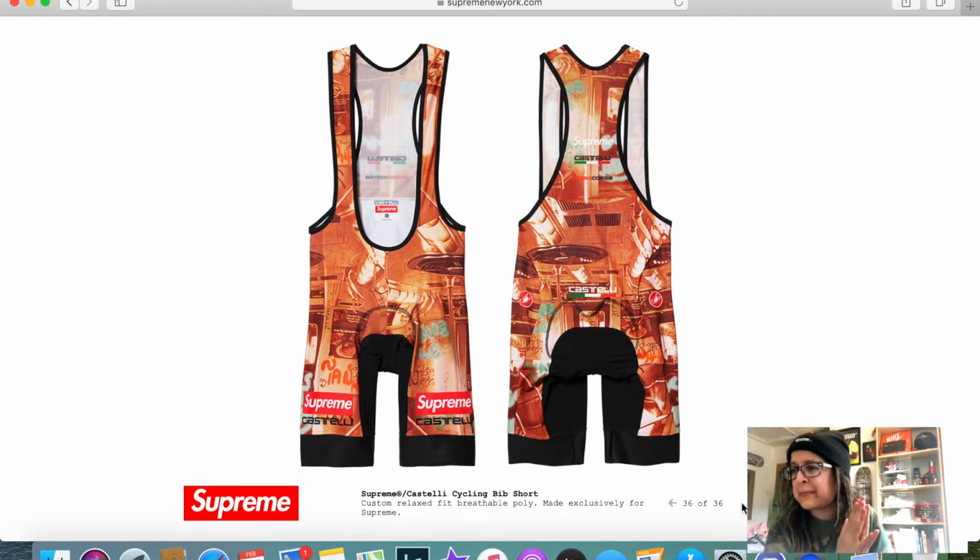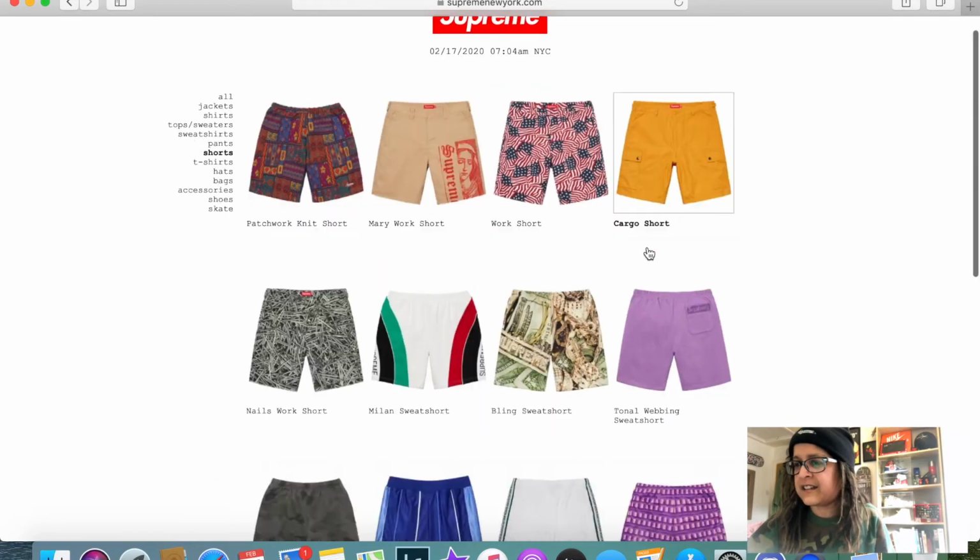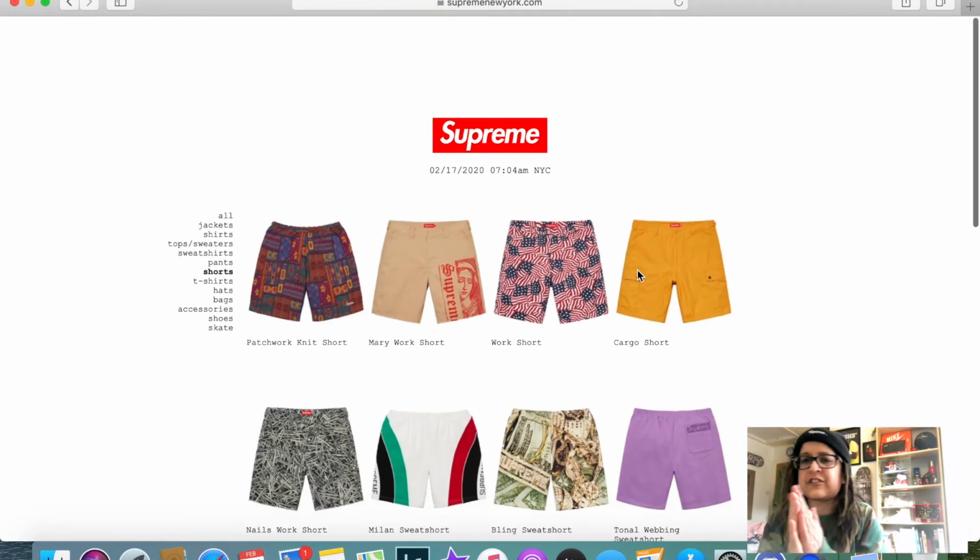Oh, I love it. So I used to cycle a lot, and to stop chafing and stuff like that, you do wear bib shorts. That is hilarious. They've done matching bib shorts to go with the cycling top. Amazing. That is brilliant.